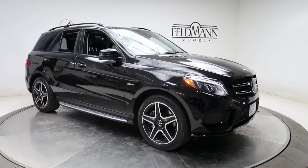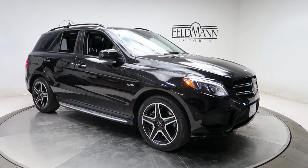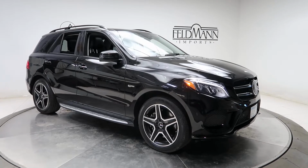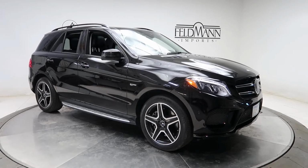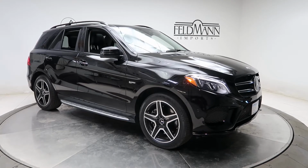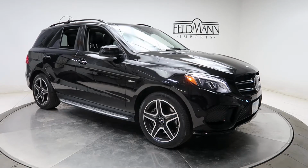Today we're taking a look at a certified pre-owned 2018 GLE 43 AMG. This one's black. Underneath the hood is a 3-liter V6 bi-turbo pushing out 385 horsepower and 384 pounds of torque. This one has front and rear LED daytime running lights, 20-inch 5-spoke black accent wheels, brushed aluminum running boards, night package with black accents on the front, side, and the rear.